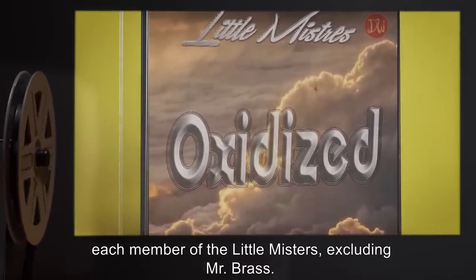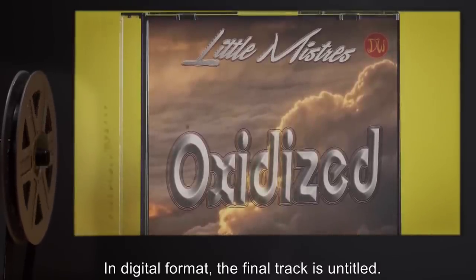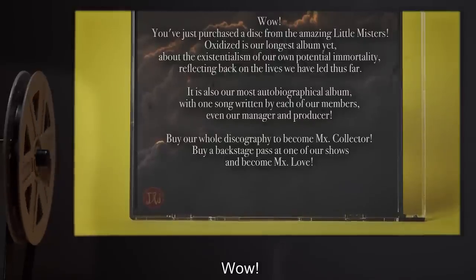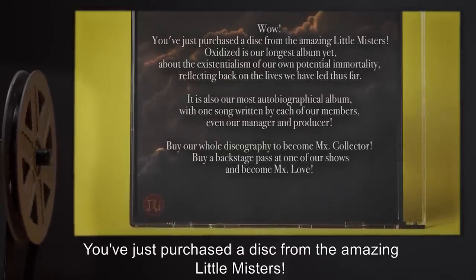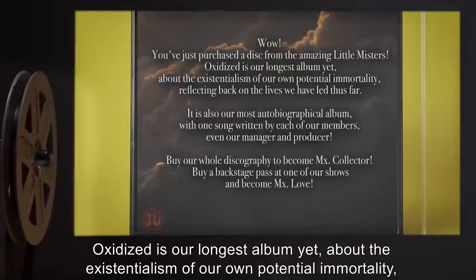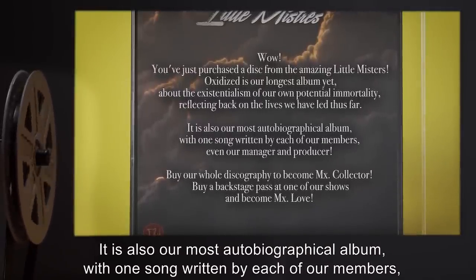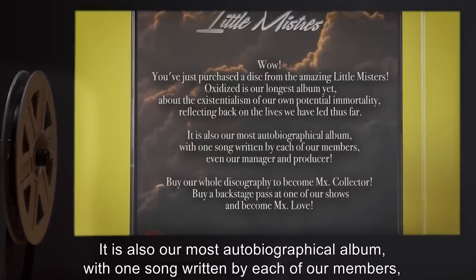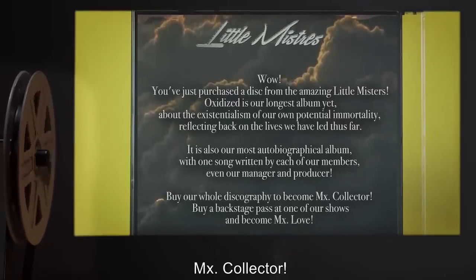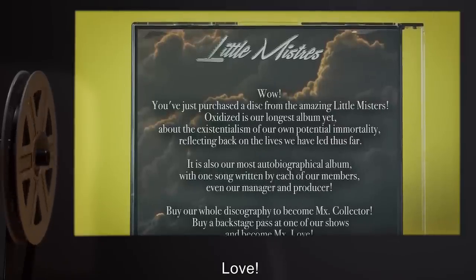In digital format, the final track is untitled. However, a pamphlet that comes with a CD purchase reads, "Wow! You've just purchased a disc from the amazing Little Misters. Oxidized is our longest album yet, about the existentialism of our own potential immortality, reflecting back on the lives we have led thus far. It is also our most autobiographical album, with one song written by each of our members, even our manager and producer. Buy our whole discography to become Mr. Collector. Buy a backstage pass at one of our shows, and become Miss Love."